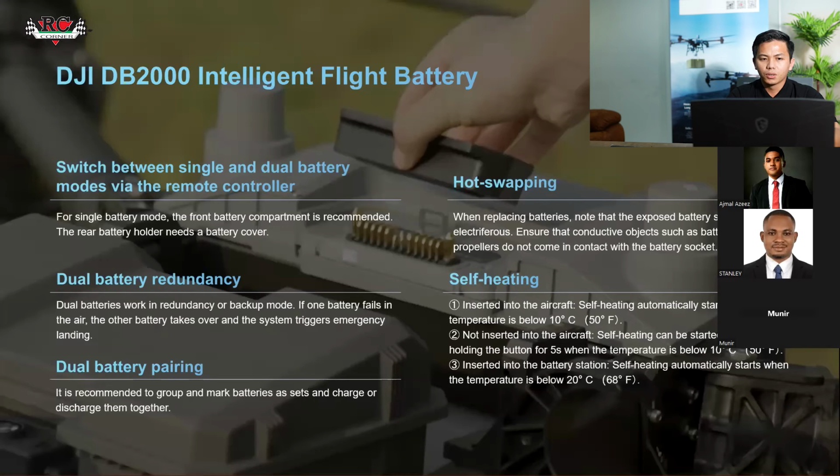Okay, for the intelligent flight battery, I will go through it first. For single battery mode, we suggest putting the battery in the front compartment for safety, because the rear holder will need a battery cover. You will see in the picture, this is a battery cover. Why do we need battery covers? As I mentioned earlier, the socket can cut the load by melting, so sometimes it's really hot, and you need to protect the other components from the battery itself. When you use the front compartment, the rear should have a battery cover.